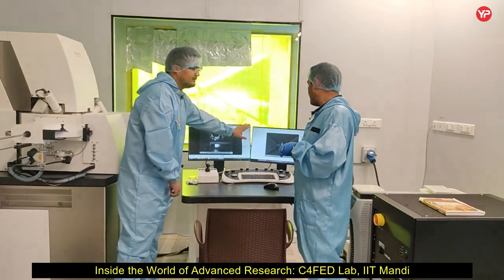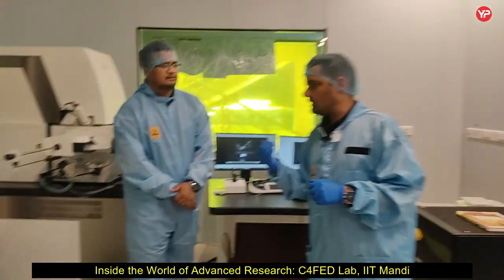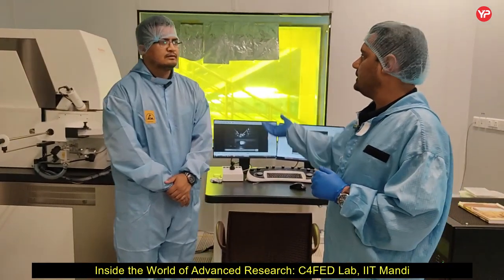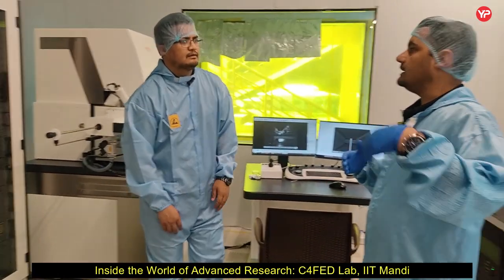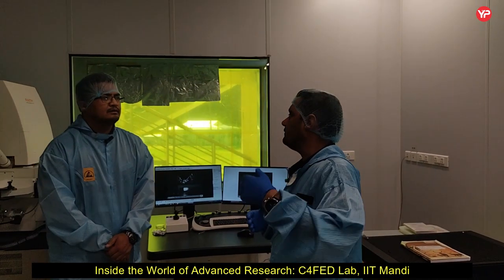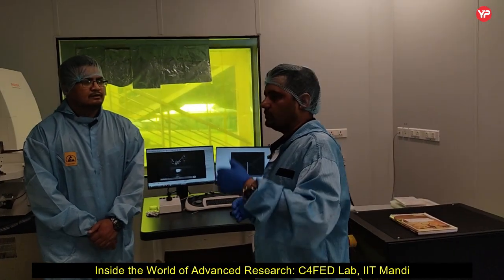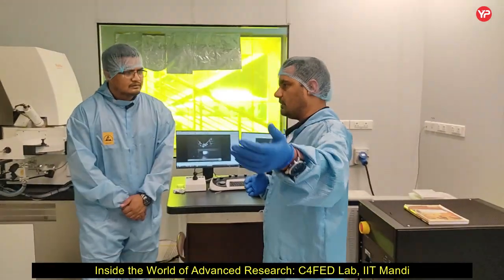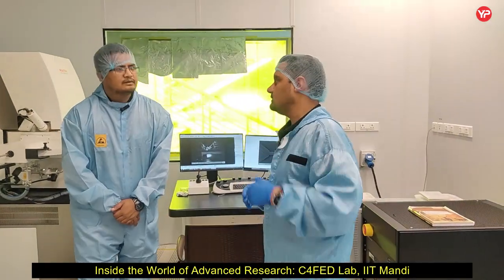Sumit, now we are done here with the pattern, right? What will be the next stage after this? So after that, this is lithography. There are certain other things also, like deposition of metals and deposition of dielectrics, that we will do in the other labs, through the sputtering technique, E-beam evaporation, and atomic layer deposition. So that is in the next lab.